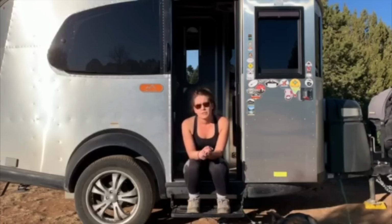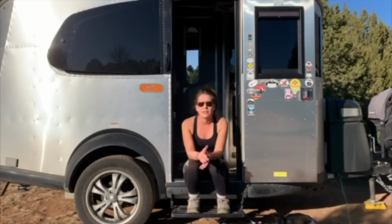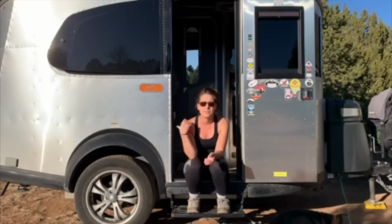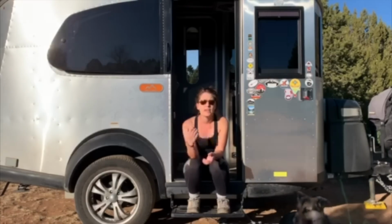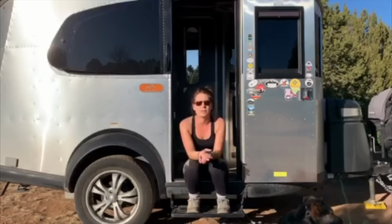The biggest tip that I could give somebody who's looking to buy an RV is don't limit yourself to your local area, especially if you're looking for something new, something unique. There's so much out there in the country, and prices vary so greatly across the country. You might be able to find a deal several states over. I ended up finding the Base Camp originally in Austin. That's where I saw it for the first time. I didn't end up buying it in Texas, and I was on the road, ended up in Idaho.